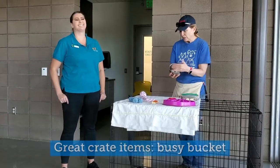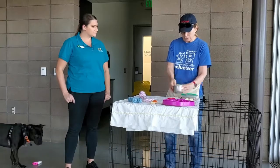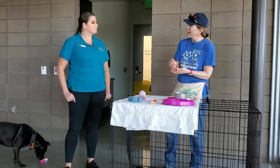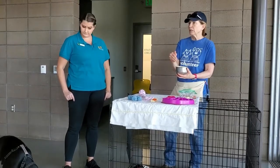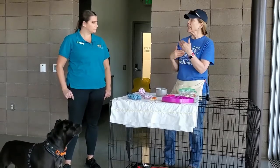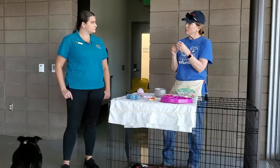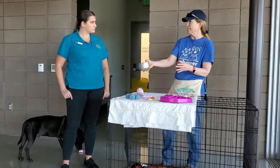Another thing that's fun to do is what we call a busy bucket. You can take any kind of a hard little container. You could put either some treats, here we use some string cheese. You could put the kibble that he would ordinarily have for either breakfast or supper. You could mix the kibble with water and a little peanut butter, something that will freeze. Then take items that he can chew that are okay to be ingested, like a greasy pig ear, or some of the non-rawhide chews that are safe for dogs to chew and ingest. You can stick them in there and then freeze this.